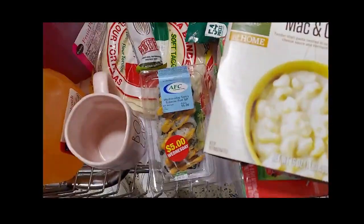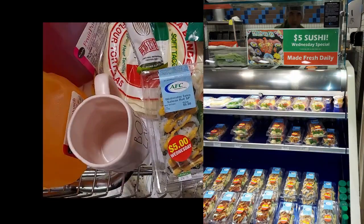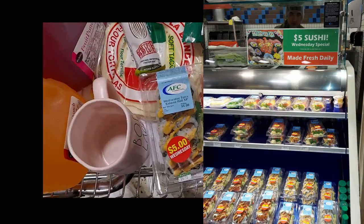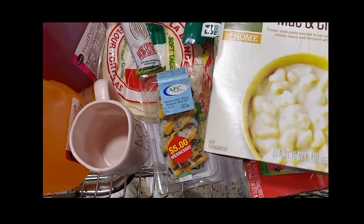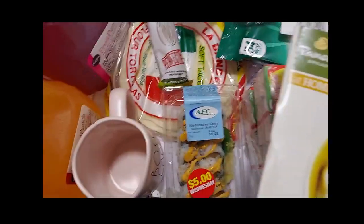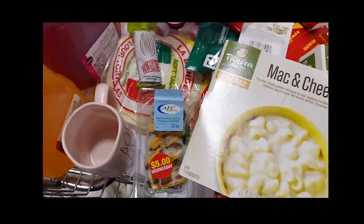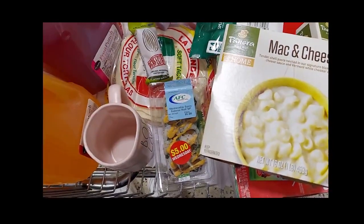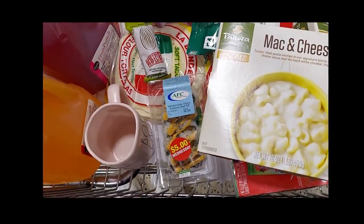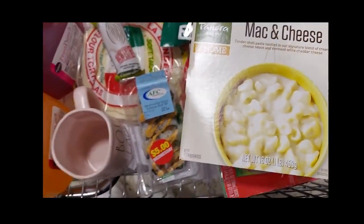And sushi, it's Sushi Wednesday here. I'm in Georgia this week doing the videos early for y'all. So I am picking up the sushi for $5. It's $5 every Wednesday at Publix. So pick up your sushi if you come into Publix. It's every Wednesday, $5 sushi rolls.